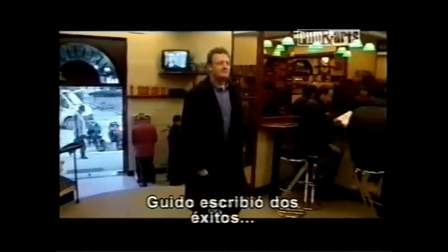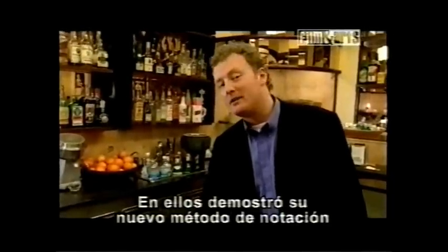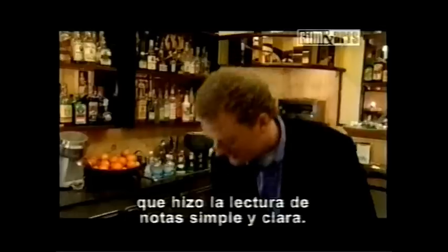Guido wrote two medieval blockbusters on the teaching of singing. The most influential, Micrologus, he wrote here in Arezzo. In them, he demonstrated his new lined method of notation that made the reading of notes utterly simple and clear. His biggest idea was the washing line principle.